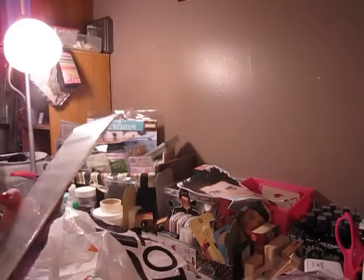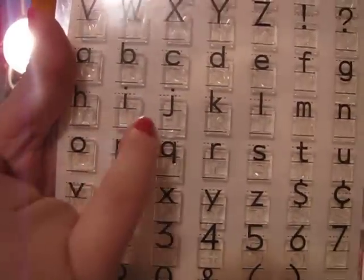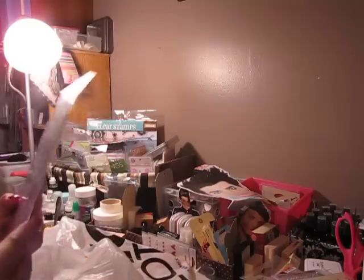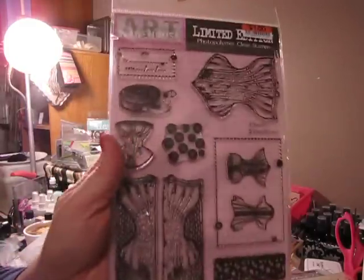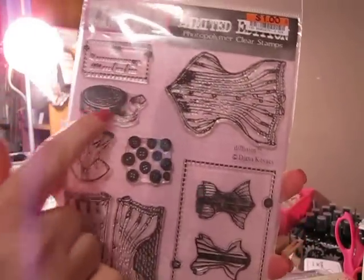This one. I'm trying to hurry up and get this in before 9. I'm only at 4:38. This is the beach one. Really cute. This one's the grandparents stamp set. Love my grandparents, it says at the top. This one's the Doodlebug winter one. I love Doodlebug. I'm a huge fan of them. This is the Doodlebug letter set.